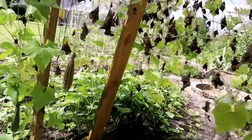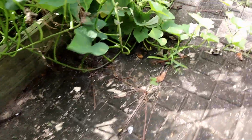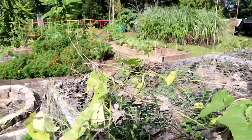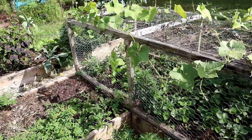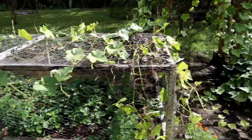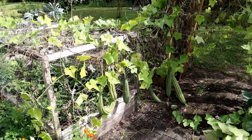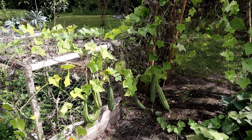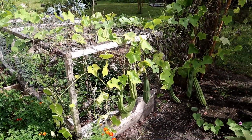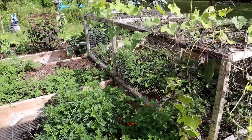Let me go through here. I got a bunch more down there. It has produced a ton of loofah. I got some more over here. We harvested the ones over here. We've harvested a bunch of them as well. So the loofah did very well, but it took a while. We had a few early on, but most of them came on here in the last month or so. So my thing for those of you who are trying to grow loofah gourds and are getting frustrated, just be patient.